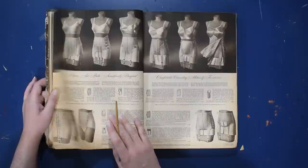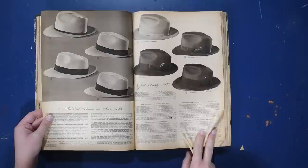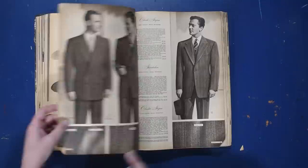But of course, here in the 40s, we have our classic rectangle with a head look for men. I think I prefer the trench just so it has a little bit more going on. Men's hats, of course, very important, but far less variety going on. We have our men's suiting here. Lots of double-breasted going on. It's funny how close to the edge that buttonhole is on these.